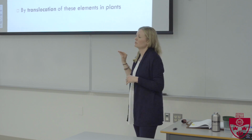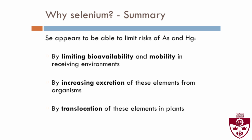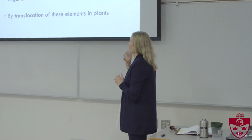Secondly, it certainly looks like selenium is able to promote excretion of these contaminants from inside of organisms. And finally, it also looks like selenium is able to promote translocation of these contaminants from the above ground portion of the plant to the roots. So these were the reasons we were thinking, wow, wouldn't it be interesting to see what kind of effect selenium would have in a contaminated material with mercury and arsenic.